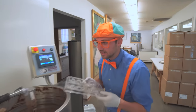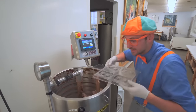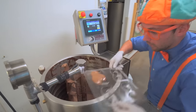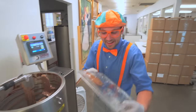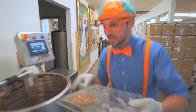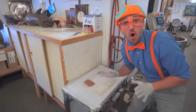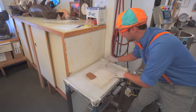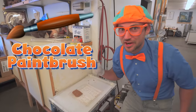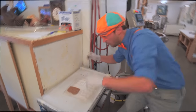Hey, I have an idea. Let's fill up one of these B's with warm chocolate. Ready? Whoa. Whoa. Whoa, look at it! It just squirted a bunch of chocolate right there. Okay, now we need to take it right over here. And we need to shake it and get all the air bubbles out of it. And use this chocolate paintbrush, or a chocolate brush. Okay, turn it on. Whoa!